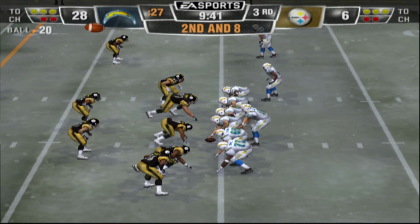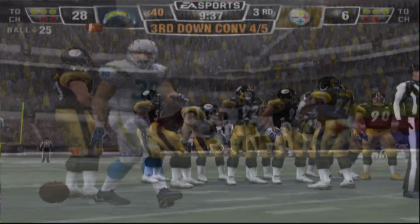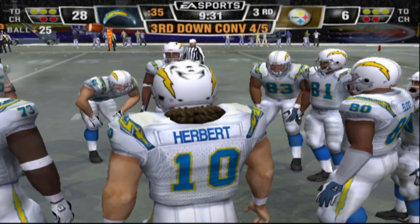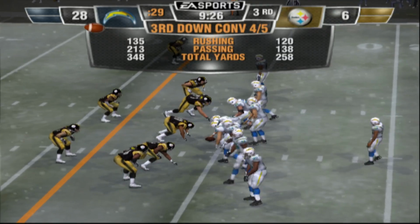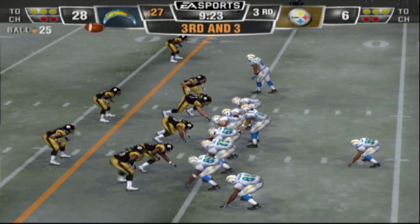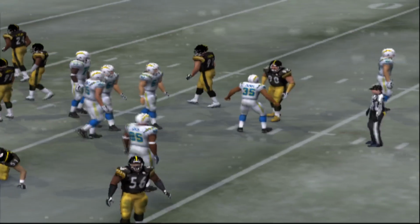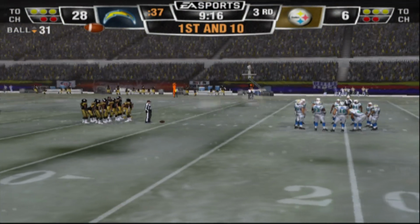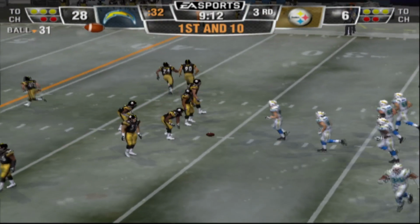Posse in the game. Set. A 5-yard gain. Third down, 3 to go. Set. Number 30 gets 6 yards on the play. First down and 10. Ball on the 31-yard line.